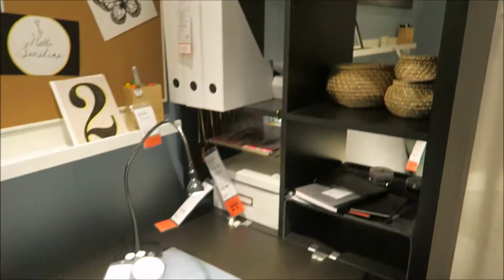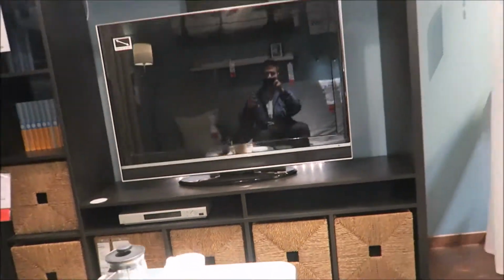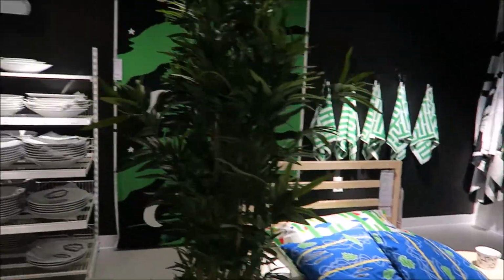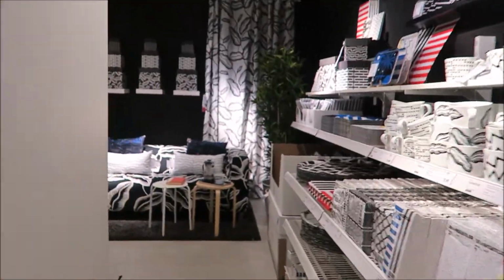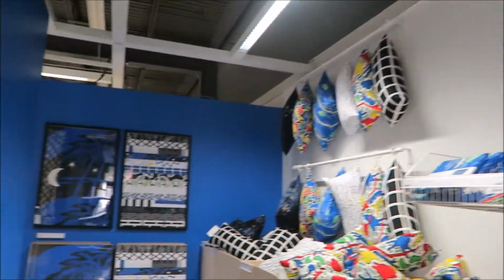Yeah. Like another dorm room or something. I'm gonna sit down and enjoy myself here. Oh, little bed. This is Jason Miller bed here. Nice little plants. It's fake. Some boxes on the wall. Some art.